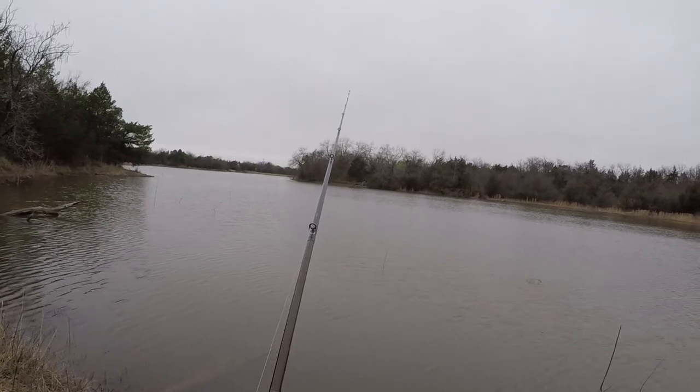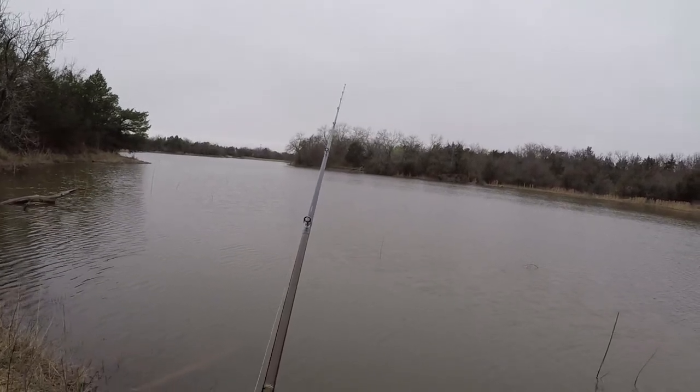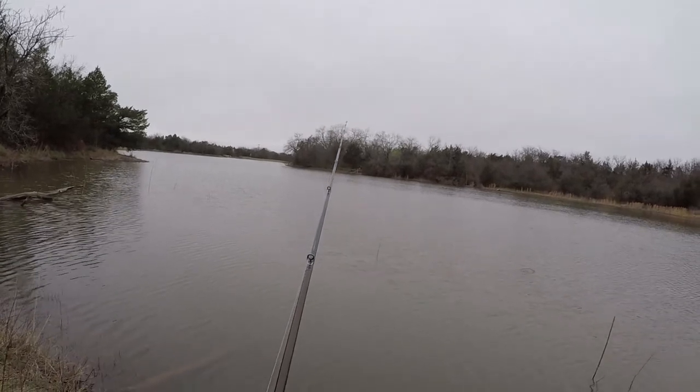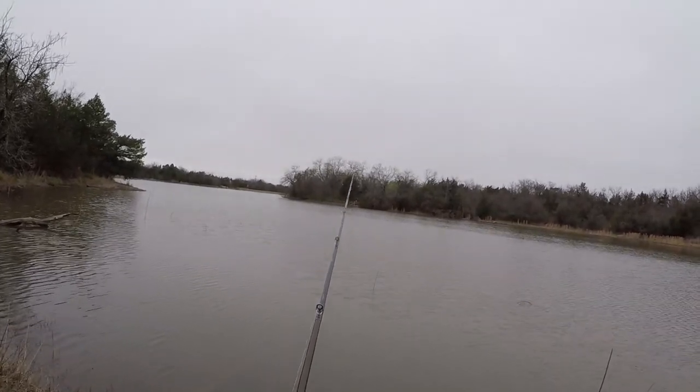So far, I see one other guy. Looks like he's out here doing some fishing. Straight out across the lake from me. He's over there on the dam.